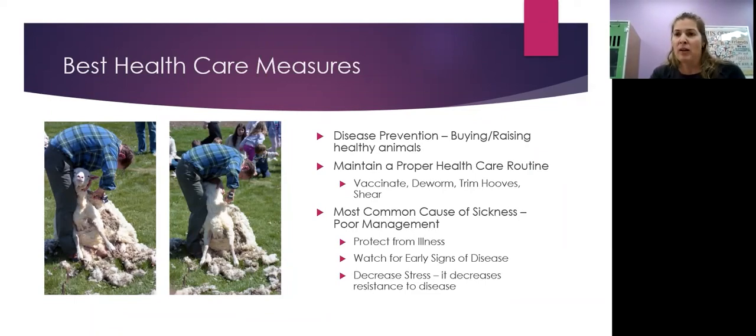And stress comes in a lot of different forms, okay? Stress is even trailering. If the first time you ever trailer your animal is to the fair, okay, your animal is going to be really stressed, and then he's not going to want to eat. He's going to not want to drink. He can get really sick, okay? So you should be trailering your animal just because, so he's used to it, right? You should be teaching your animal how to stand, how to walk on the lead, how to be sheared, okay? All those things are not normal things right away. You want to get your animal used to normal stuff, okay? Because all those can be stressful things if they're not used to it.